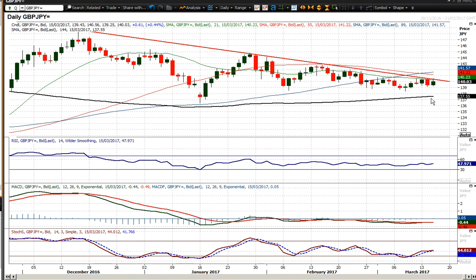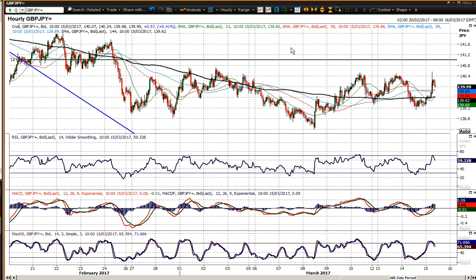So the trend is your friend on this one, and I'd say selling into strength has to be the continued strategy until you get, I think, a break above 140.75, which would complete this little mini base pattern. But momentum indicators are certainly negatively configured, so it'll be an interesting move that we see in this market.